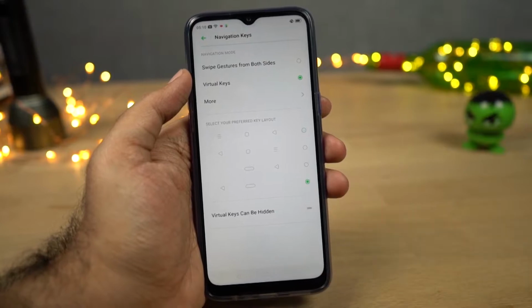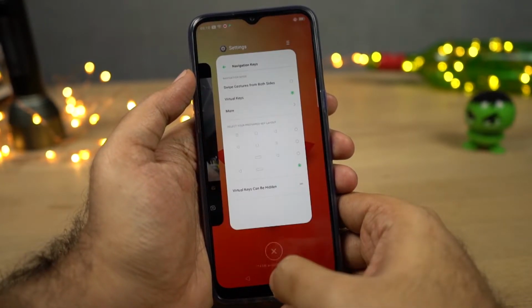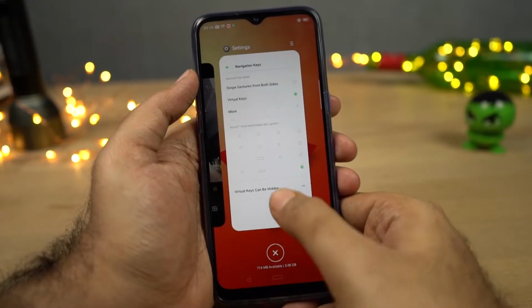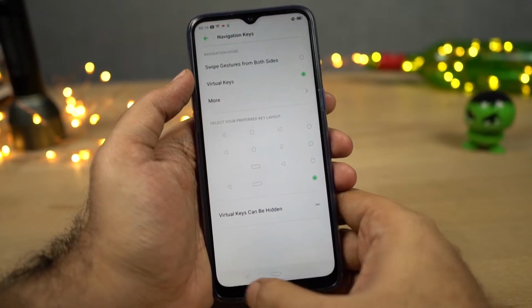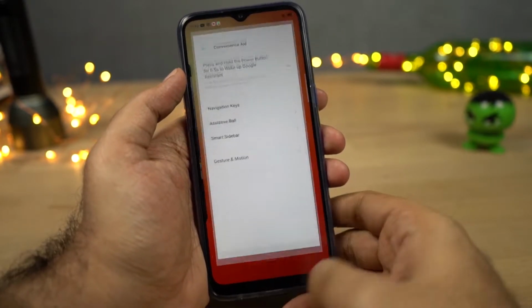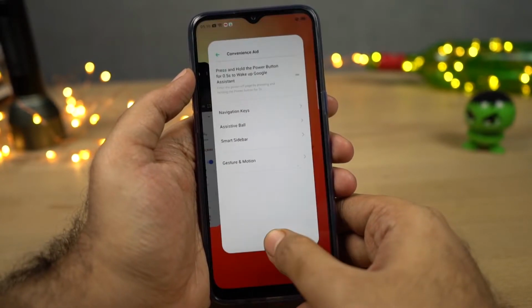Back button acts like a regular back button. Now home button is special. You can click it to go home. You can swipe up on the home button to go to the recent tabs page. And you can swipe the home button right side to quickly switch between applications. It's a pretty cool feature, but doesn't work properly on this phone. So I'd suggest you to stick with the regular navigation bar or with the navigation gestures.